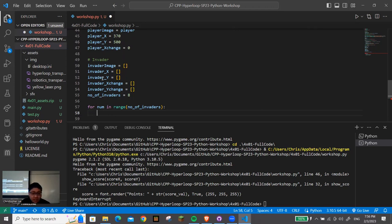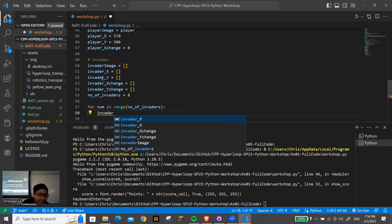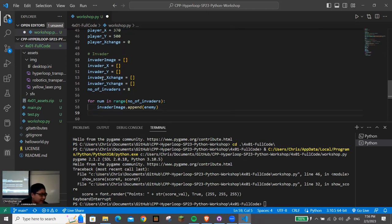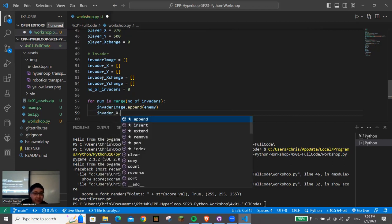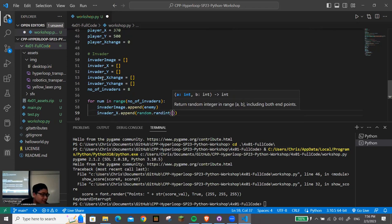So in this case, for each of these invaders, what I want to do is invader image append enemy. Because remember, inside of this invader image list, I'm going to have a picture of the Hyperloop logo, right? Because Hyperloop is enemy. And then I'm going to go ahead and start appending invader_x.append(random.randint). And I'm going to set the invader to a random location in the x axis between 64 and 737. Why are these two numbers? It's in the middle of the screen somewhere.